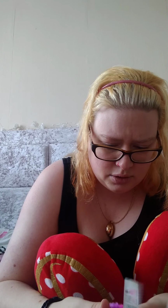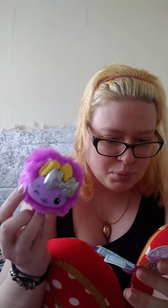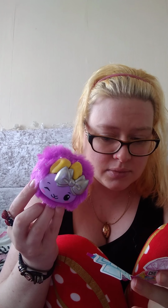So, I'm not really sure. Oh, there's something else in here too. Oh, we got some stickers. Ooh, it looks like it's a smell of pomegranate. Let's have a look in the collector's guide, shall we? Let's see who we have. So, we have, by the looks, Botanica the Llama. Oh, yes. She's part of the superset. So, that is really nice. Oh, I'm just going to keep smelling this.